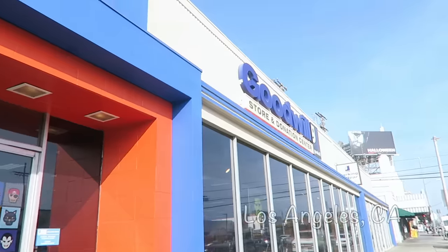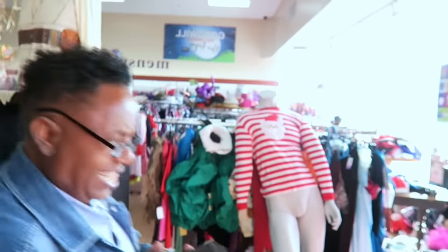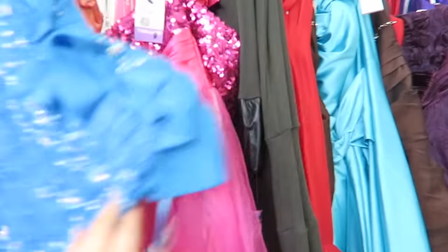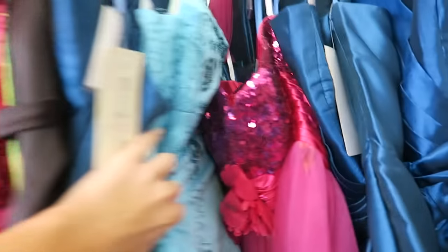Onward ho. I just almost died, okay. Here we go. Alrighty, let's see what they got. I forgot it's almost Halloween, so there is costume nation back here. That's a bunch of people, but all right, let's see what we can find. There's like 18 million prom gowns. Oh, so sparkly, but this is not going to work.